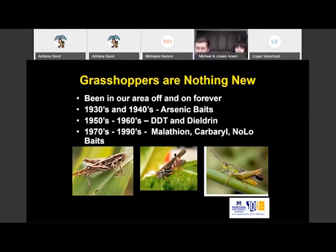Grasshoppers are nothing new. Here's kind of a little mini history of the insecticides that we have used in the past.